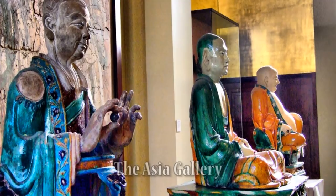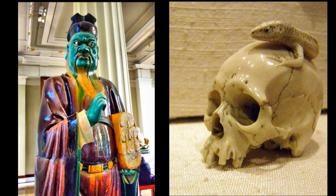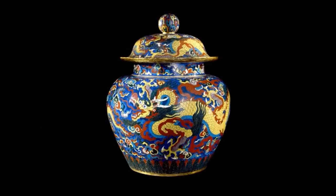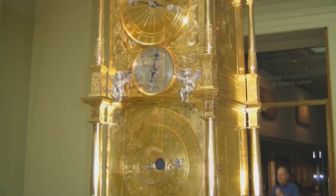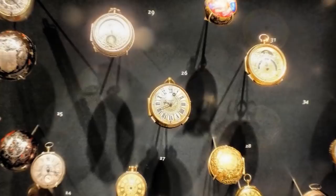The Asia Gallery holds some wonderful pieces, mainly from China and Japan. Clockwork and Time showcases the best of clocks, watches, and wind-up items. One of the finest is the magnificent Carillon clock of Isaac Habrecht, made in 1589. Watches from the 16th century onwards were sometimes housed in exquisite gilded and enameled cases.